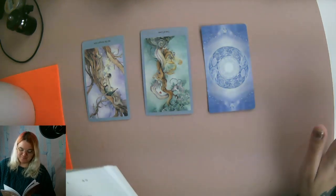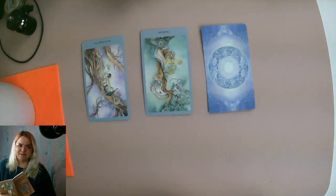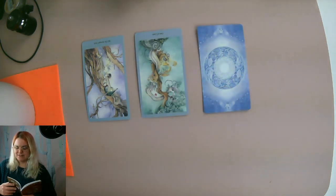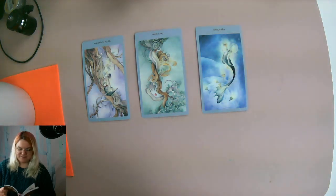Oh, this isn't good. This could lead to jealousy, division. Oh, maybe a breaking in trust. Nicole, I don't know. Let's just see what it says for the future. Reversed 8 of Cups. Oh boy.